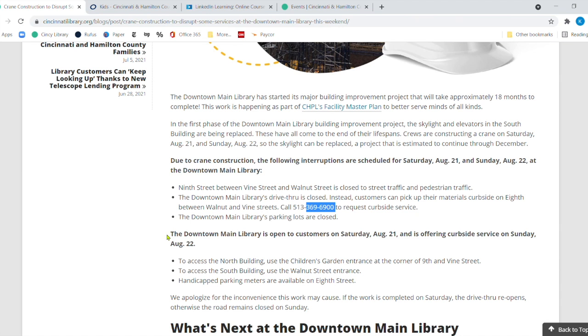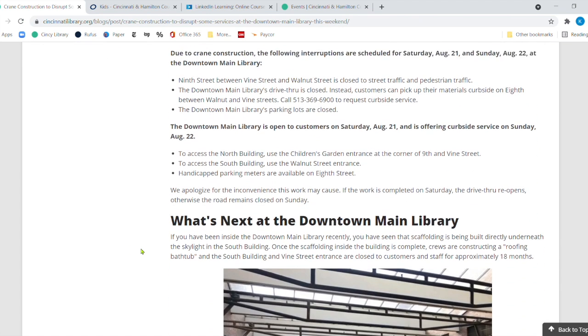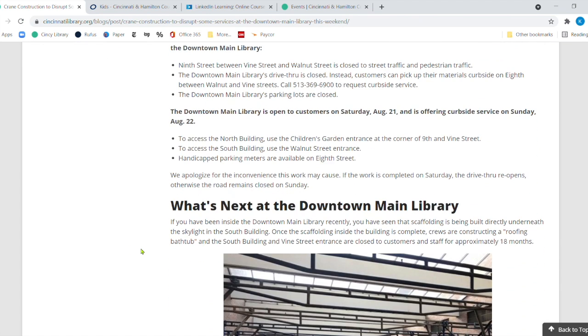The parking lots at Downtown Library are also going to be closed. Now, our building on Saturday will be open from 10 until 6. You can still go through the Walnut Street entrance to get to the South Building. But on the North Building, where you have the Technology Center, the Adult Learning Center, and then you also have the wonderful Maker Space, that entrance is going to be closed on 9th Street. However, if you go through the Children's Garden, and we will have different signs and everything to point you that direction, that's the way that you're going to get into the North Building. So keep that in mind.